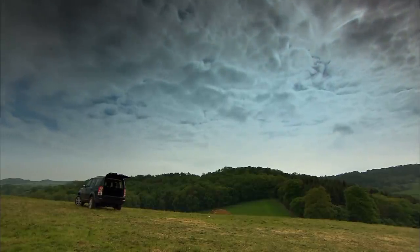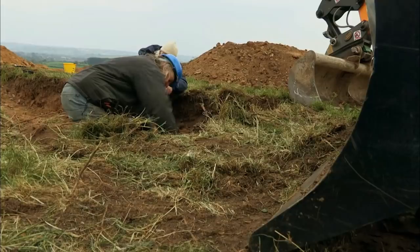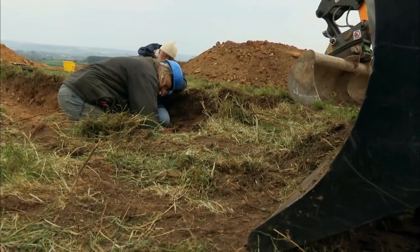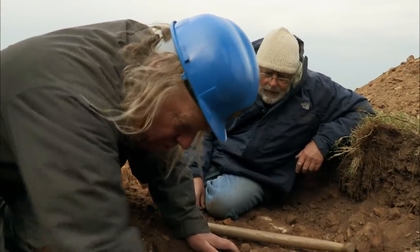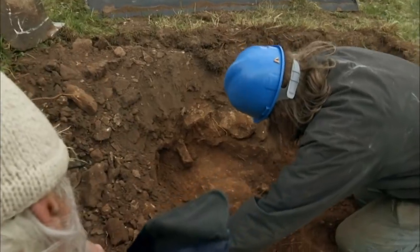There could be more outlying buildings still waiting to be discovered up on the hilltop. And Phil seems to be making a breakthrough as he extends his trench to where the first radar survey picked up signs of stone remains. Now look, that is looking a bit more solid, isn't it? So it looks as if we've got a wall, doesn't it, Phil? The more of it we see, Mick, yeah, the more it does look like a wall.